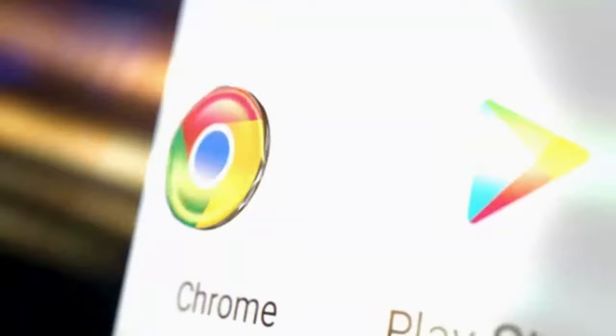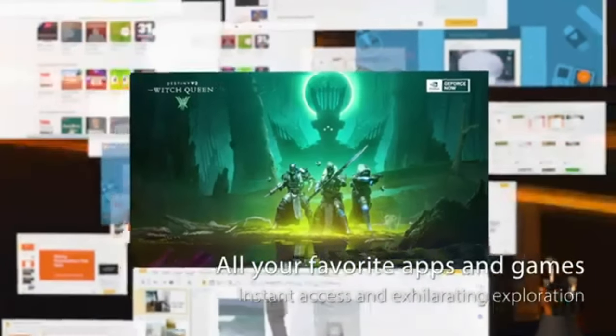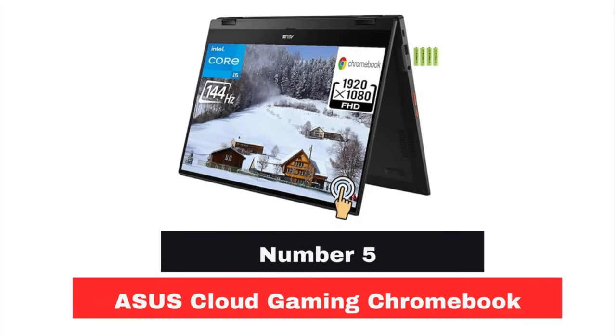Let's explore the top Chromebooks that combine performance, durability, and value, making them ideal for students. Number 5. Asus Cloud Gaming Chromebook CX55.